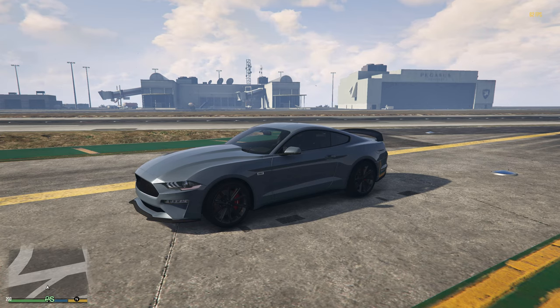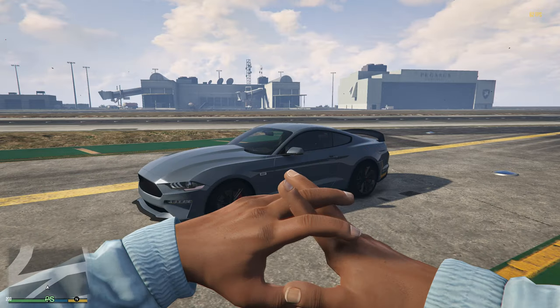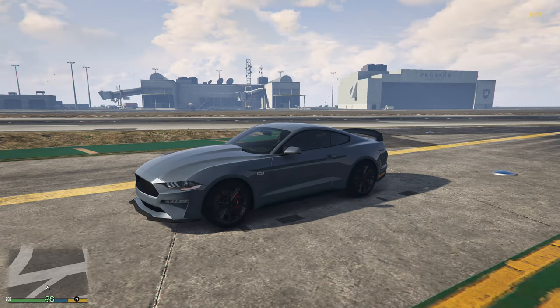Now, I said that this configuration is rear-wheel drive only. It is a 3.5-liter twin-turbo V6. Its configuration is of the power boost settings, which gives it 430 horsepower and 570 foot-pounds of torque.